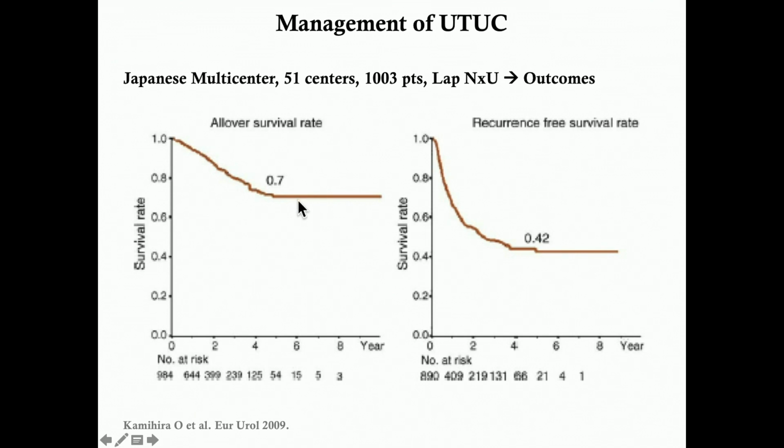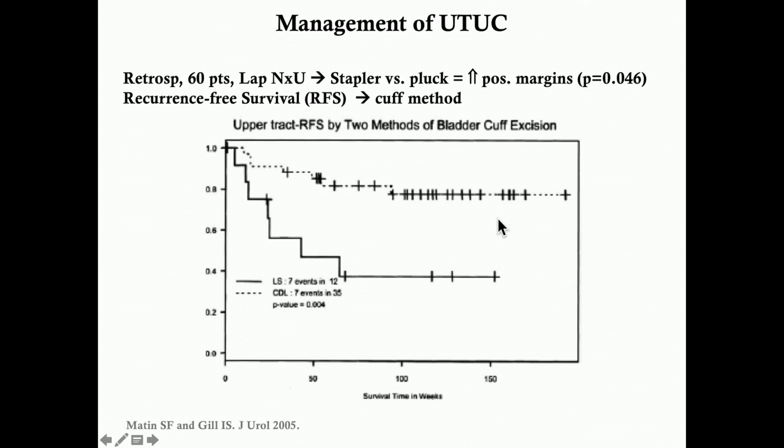This is just one of the Japanese multicenter trials, more than 1,000 patients, and you see the overall and recurrence-free survival rates comparable to the rest of the literature. And this is the data showing why stapling is not the best of the techniques to handle the cuff. It increases the positive margins, and that was statistically significant.